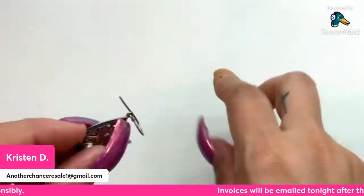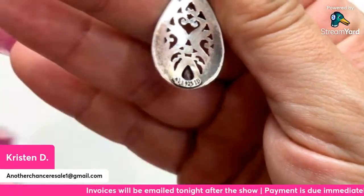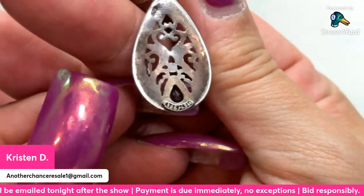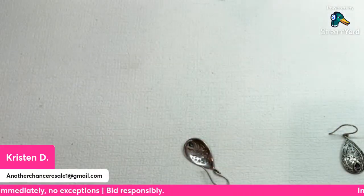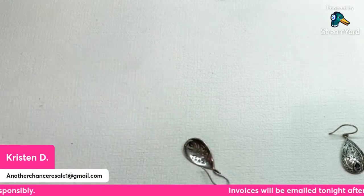So pretty. The back is marked ATI 925 ID, which I'm not sure what the ID is, but the ATI was the brand, the maker. They have the hook on top, and let me get you the measurement. 1 3/4 inch.